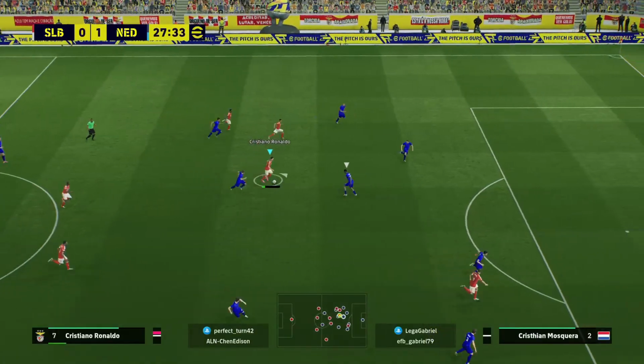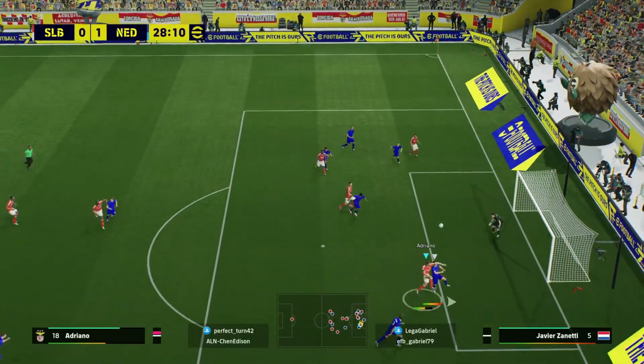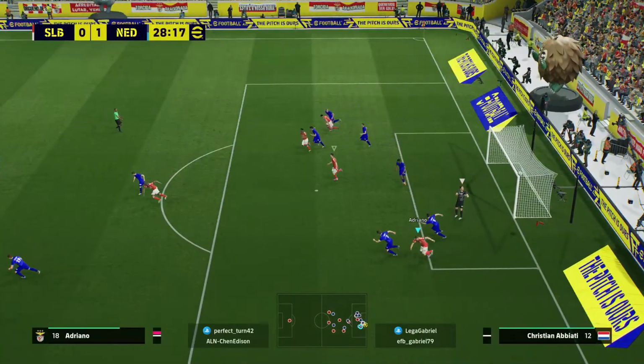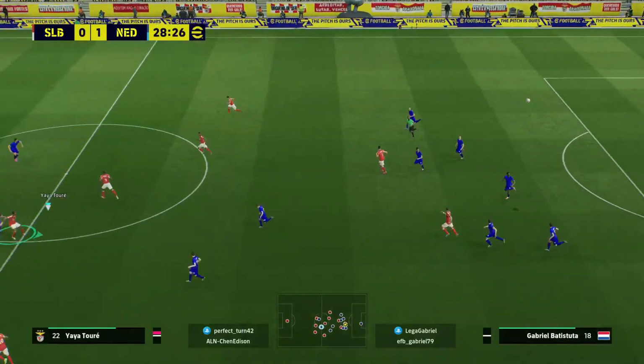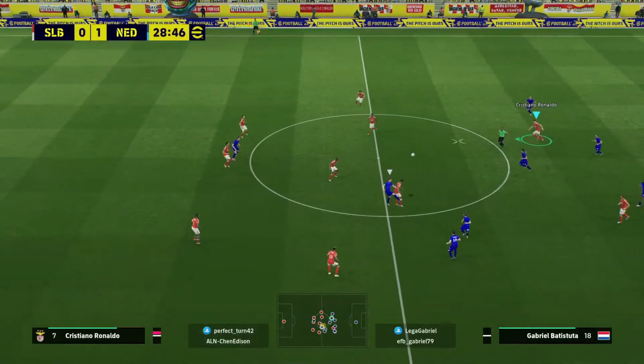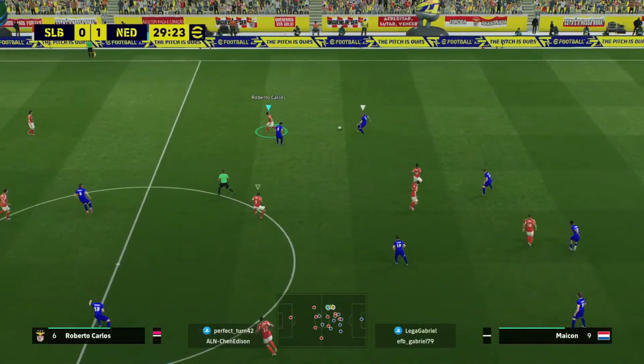Cristiano Ronaldo. And this is Roberto Carlos. Hoisted it. Oh, what a climb! Firm header just off target. That's a great attempt, although he clearly feels he should have done better with it. And it's Roberto Carlos.